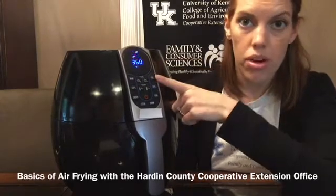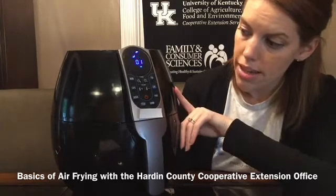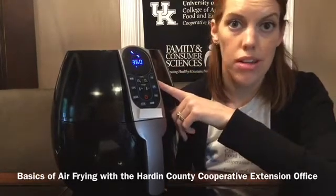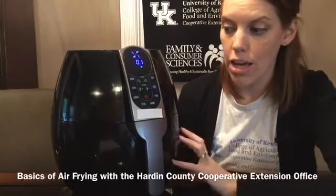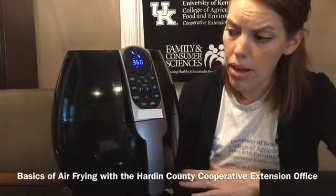Some have even more options than this one here. This has fish, cake, pork, shrimp, steak, chicken, chips, and warm. I've had this air fryer for more than 2 years, and I don't use them. I used the chicken button once, and I just didn't really feel like I got that different of an end product, and so I stick to time and temperature. If you want to play around with it, you can.